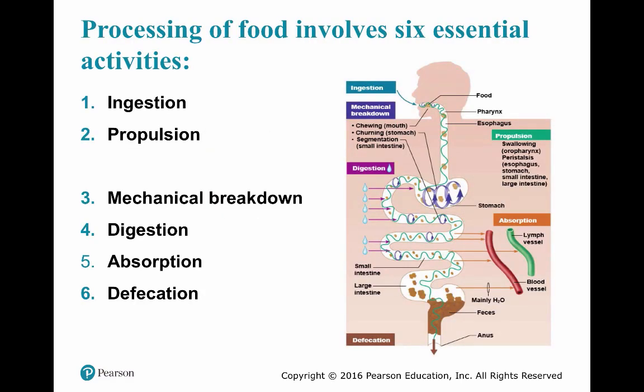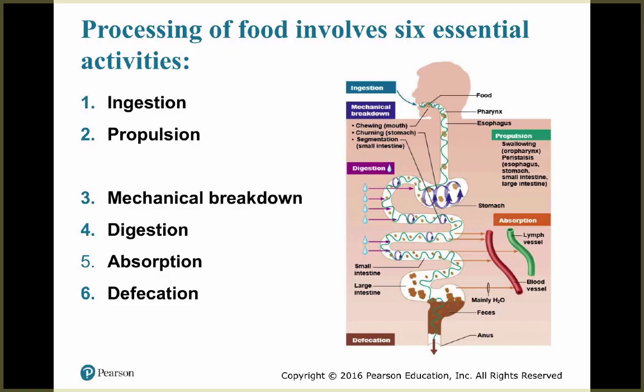So that kind of gives an idea of how it works. And so let's go into processing of food. It actually involves 6 essential activities. As you can see, the first is ingestion, and it's right there. So ingestion is the process of actually eating, taking food into the mouth, right?